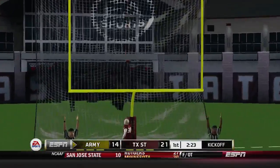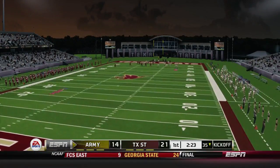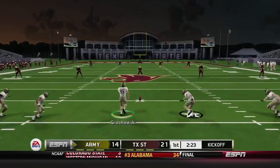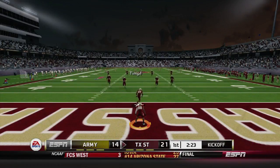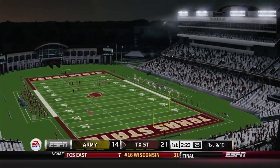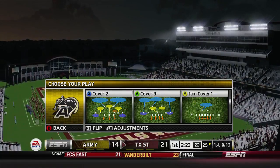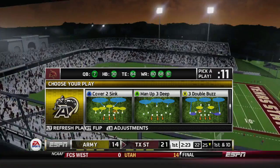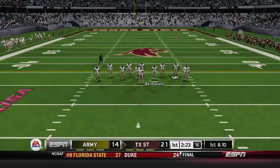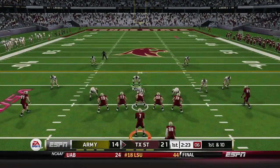He makes the PAT. They line up to kick this one away. Sends it sailing downfield. And it goes into the end zone, down for a touchback. Pretty good looking touchdown drive the last time these guys were out there. Texas State is up by a touchdown.